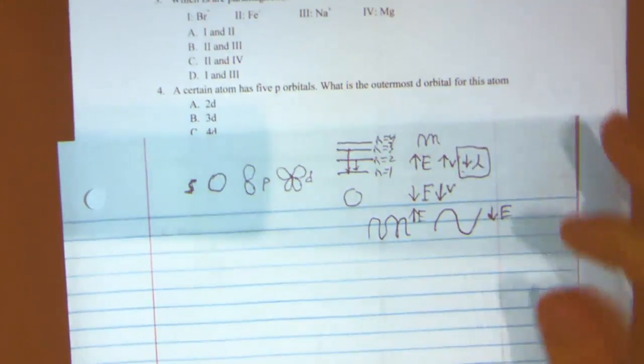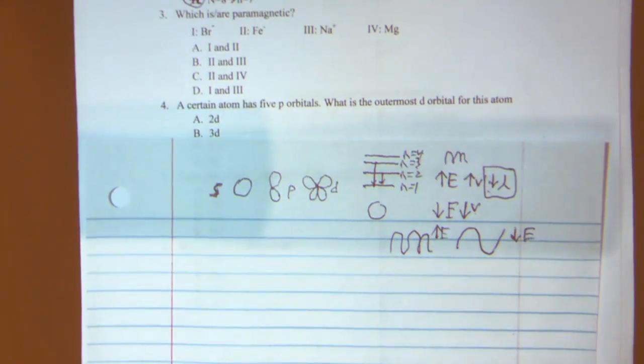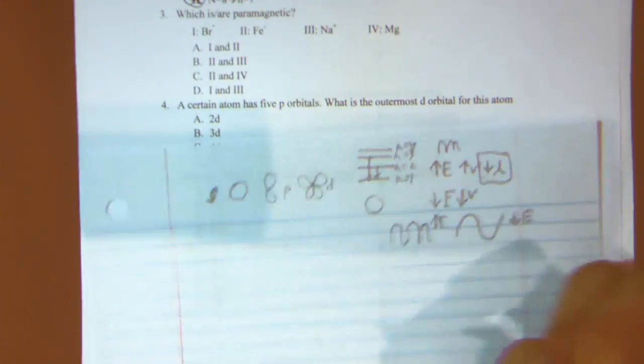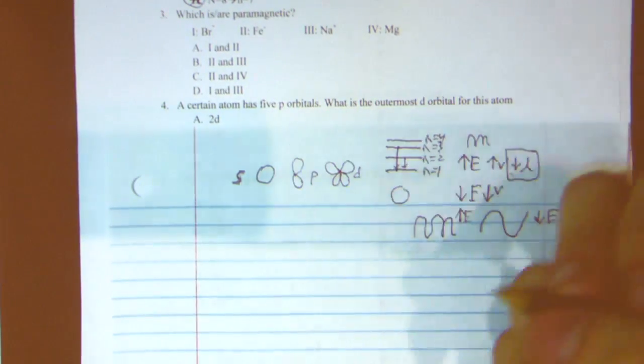Okay. Which are paramagnetic. So what does paramagnetic mean in the first place? Paramagnetic is whenever you have something that has electrons that are not actually filling the entire octet, right? So when we draw out the electron configuration for like Br minus, Fe minus, and Na plus, we're looking for if the actual orbital is full or not.